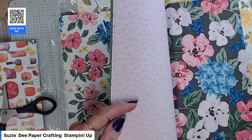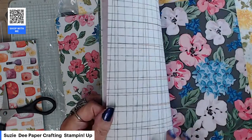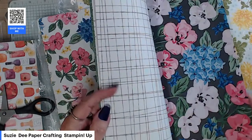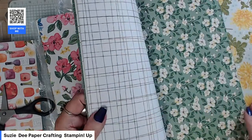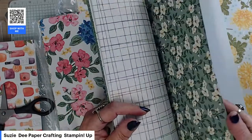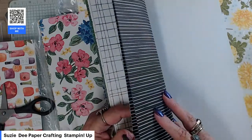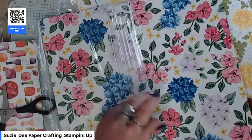Beautiful big flowers. You could cut them out. We fussy cut them. And we got a stripe, white. Then we've got some green flowers with black striping on the back. So we got two of those.